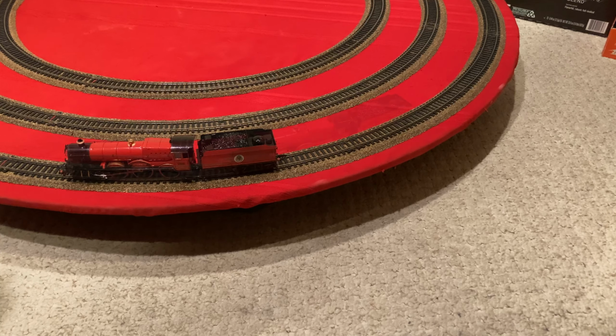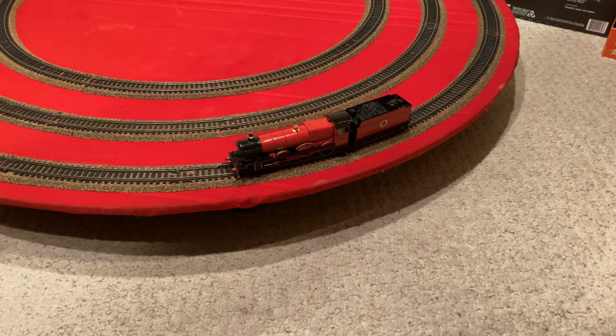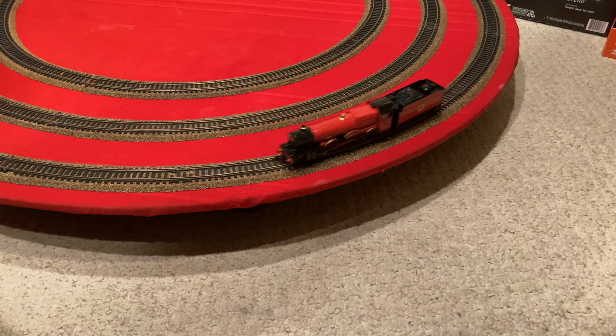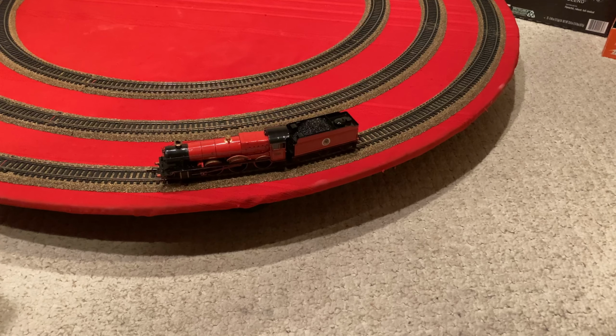So now let's move on to the identical one, which will hopefully have the exact same performance without any of that clicking. Alright, now the second Hogwarts Express engine, which I've got high hopes for. And that does sound pretty good. So this one does in fact run, and it does run really smoothly too.